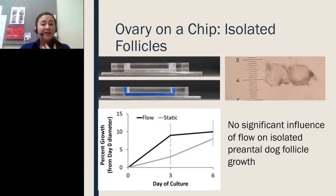So we also did isolated follicles. This is an image of some primordial and primary stage follicles, and we embedded these in a hydrogel at the base of the channel, and made sure that media could perfuse down into that layer where the follicles were embedded, and then did flow versus static in our same channels. And so far, using preantral stage follicles, so primordial through secondary stage, we found that there was no significant influence of flow on isolated follicle growth.